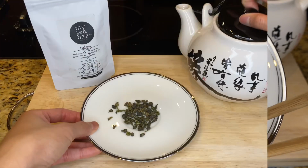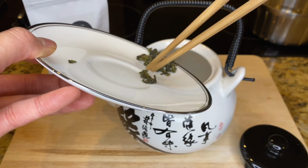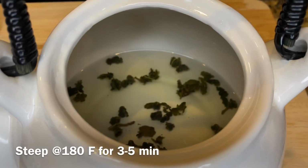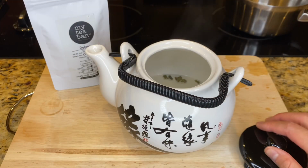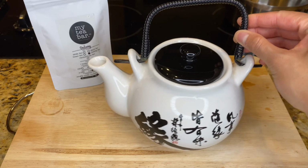The term monkey-picked refers to high-quality oolong tea that comes from places of high altitude such as the Yangtze Mountains or the Oolong Mountains in the Fujian province. Legend has it that monks trained these monkeys to climb up in the trees and choose the highest quality tea leaves.